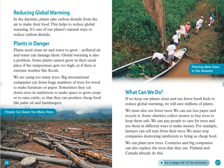We can pay people to care for trees and use them in different ways to make money. For example, farmers can sell nuts from their trees. We must stop companies destroying rainforests to bring us cheap food. We can plant new trees. Countries and big companies can also replace the trees that they use. Finland and Canada already do this.